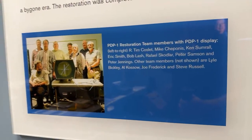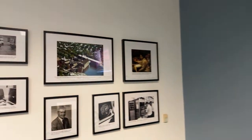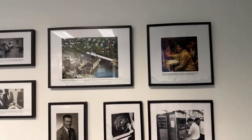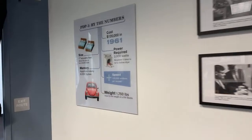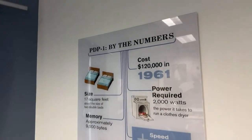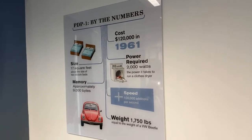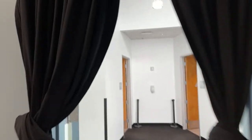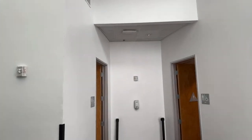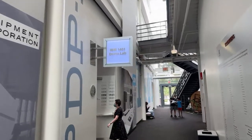There's Steve again. Shots of PDP related stuff. There's a fun graphic of the PDP cost. So now we're back into the museum proper. There's an IBM demo lab.